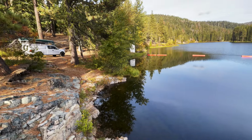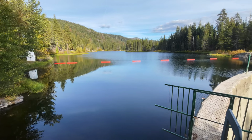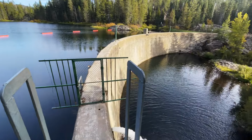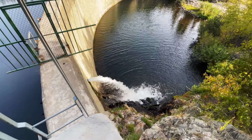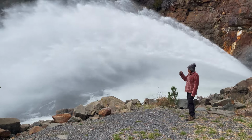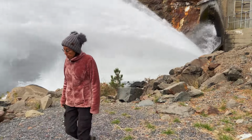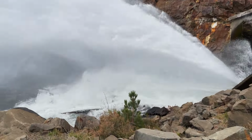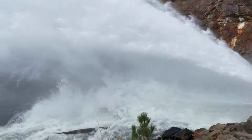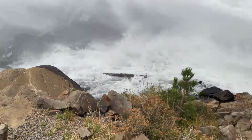This is Milton Lake, which is right below Jackson Meadow. And we just came up here to explore. It's got a little dam here and a little outlet. Very pretty, nice spot. This is the outlet of Jackson Meadows Lake Reservoir. It's like an instant river.